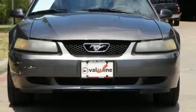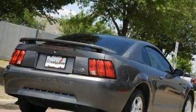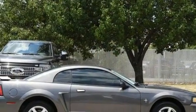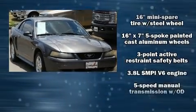Top features include a split folding rear seat, a tachometer, variably intermittent wipers, and remote keyless entry. Audio features include a CD player with AM/FM radio and 4 well-positioned speakers.